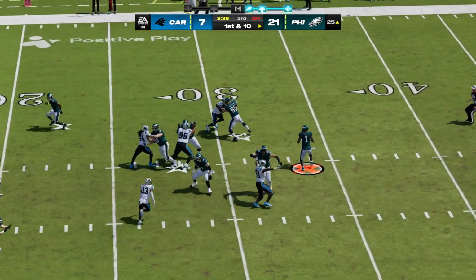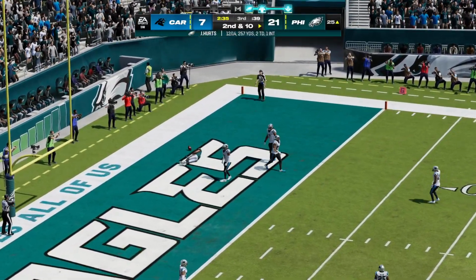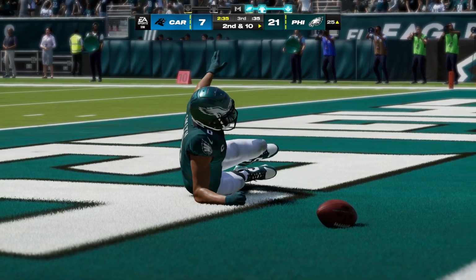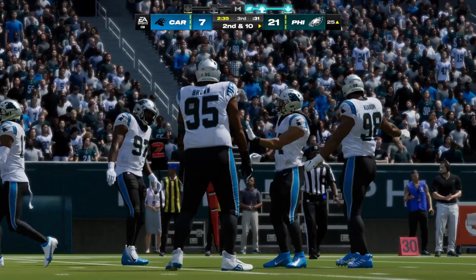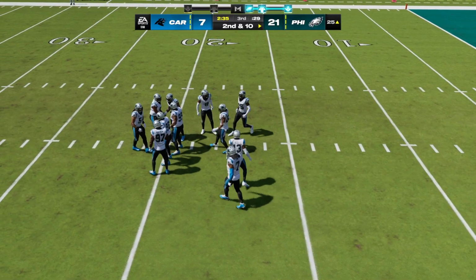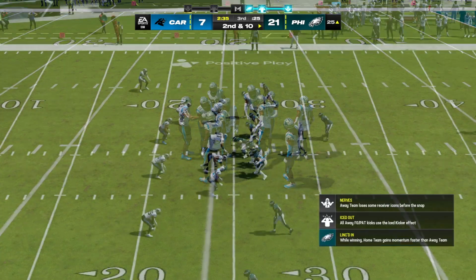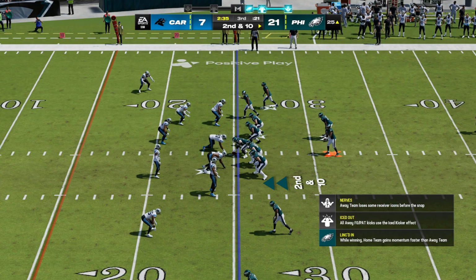On first down, Hurts. And that is incomplete. Oh, he had it and dropped it. That is an unforced error there, and it takes away what could have been a touchdown. And that's one of the few things that has not gone right for this offense so far. They've had their share of big plays. That was nearly another. But somehow, he just couldn't squeeze it.